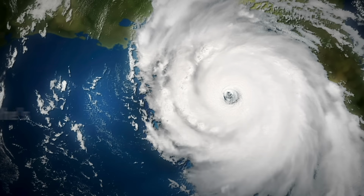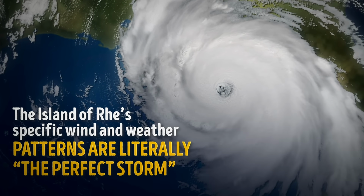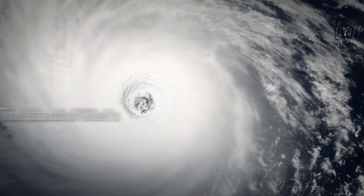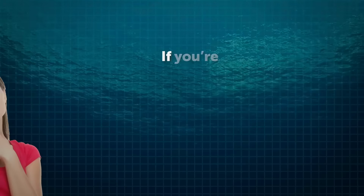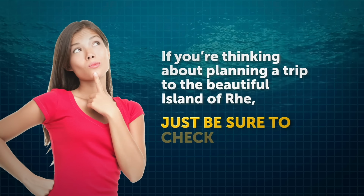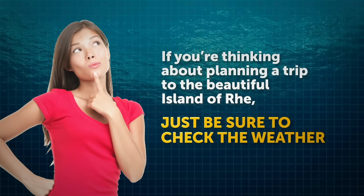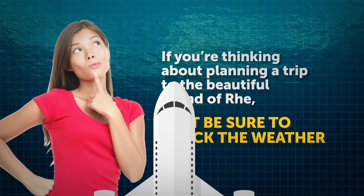The island of Rhe's specific wind and weather patterns are literally the perfect storm and create a cross sea that people can clearly recognize. If you're thinking about planning a trip to the beautiful island of Rhe, just be sure to check the weather forecast ahead of time to make sure you'll be able to swim in the water without risking your life. Bon voyage!